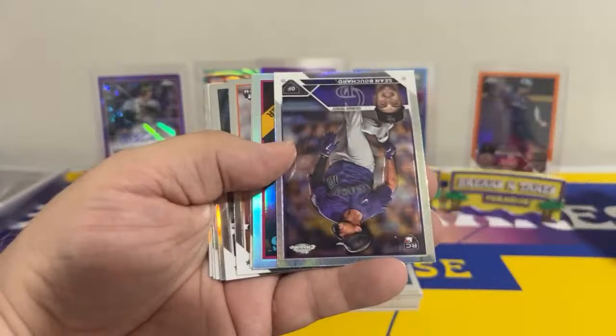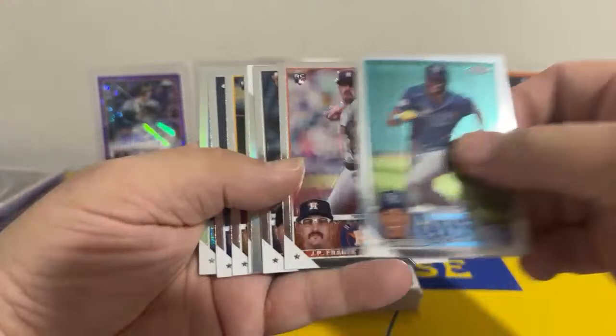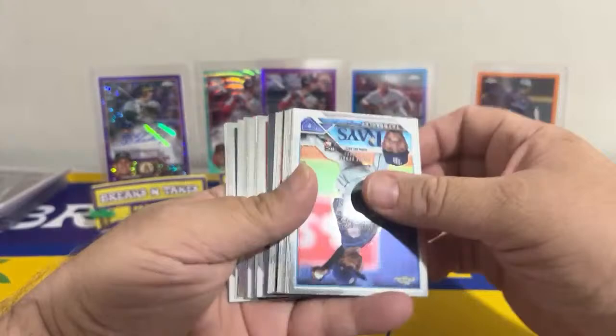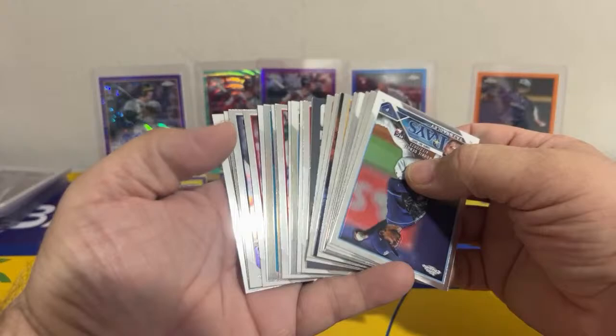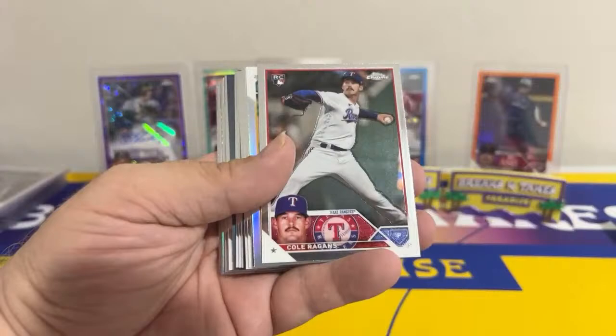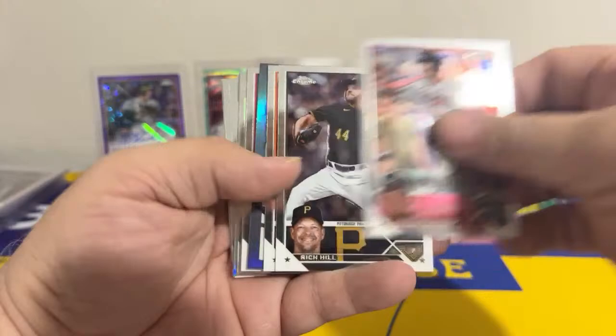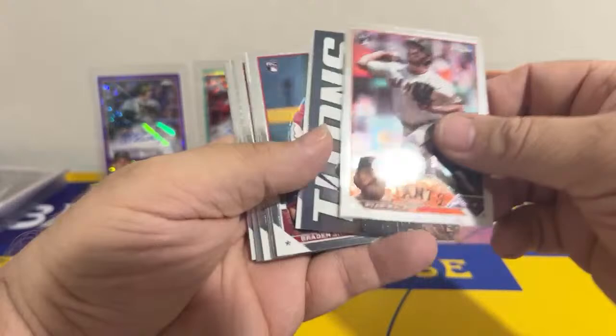Bouchard, Scherzer on the 88, Aaron Judge, All-Star Game, Corbin Carroll, Kiermaier on the refractor. I don't see it. Garrett Acton. Fletcher. Mookie Betts. Grissom. Pete Alonso.